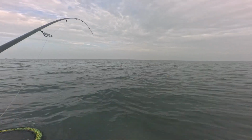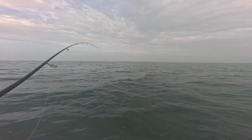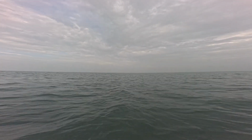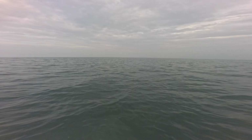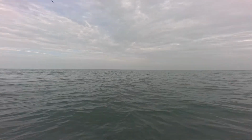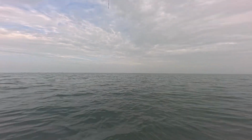Uh-oh. I don't know what this is, but it's big, whatever it is. Man, it's big! Got something big, baby! Oh yeah. Gotta be a red, right? I don't know if it's a red or not, but whatever it is, pretty big. Oh, that's a trout, man. That's a huge trout. Yeah, it is.